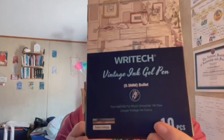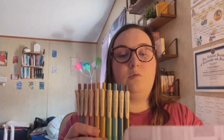Here's the box that came in. I think these are 0.5 ballpoint pens, super smooth, delicate, no skip, no bleed, no smudge. So they came highly recommended. I do like Sarasa, but I think the only downside to it is that they don't have a lot of available colors.